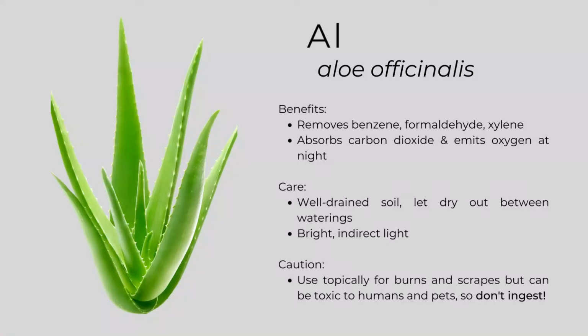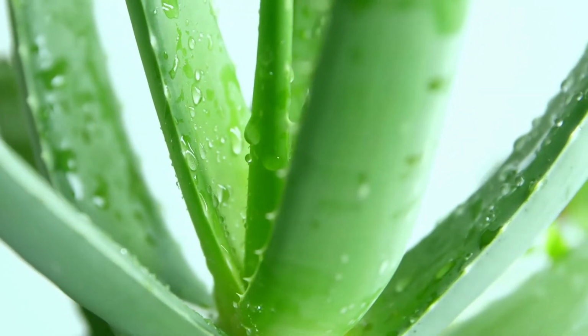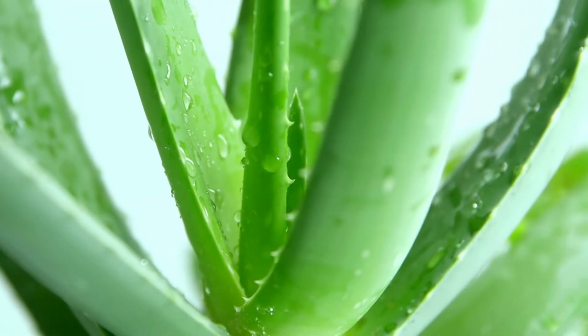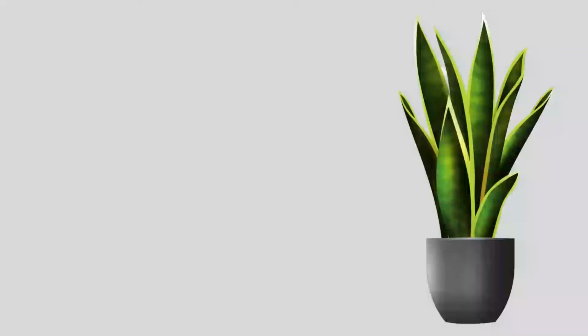First on the list is the Aloe Vera plant. It removes benzene, xylene, and formaldehyde from the air as well as carbon dioxide, and at night it emits oxygen. Put it in a bright spot with indirect sunlight and water it only when the soil gets dry. This plant is great topically for scrapes and burns, but don't ingest it or allow your pets to ingest it because it could be toxic.